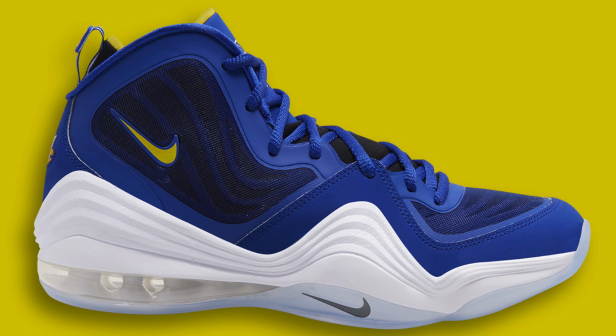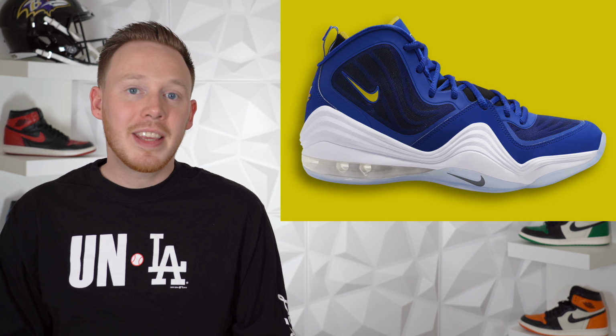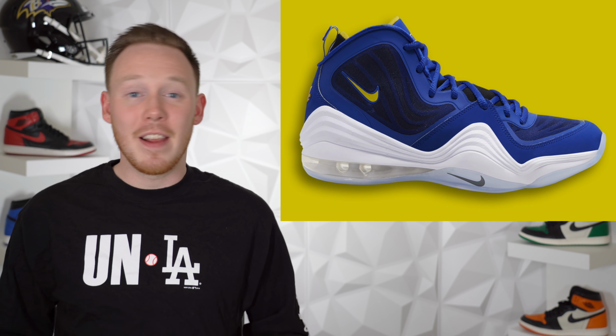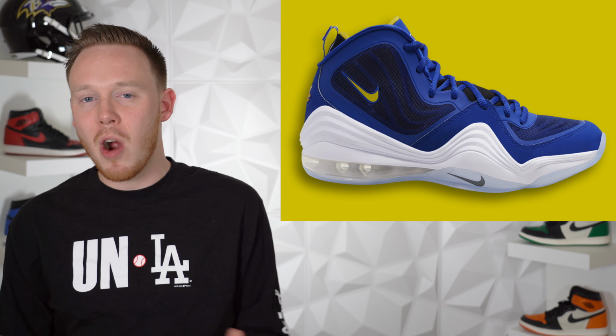Continuing on to February 18th, we've got the Nike Air Penny 5 Blue Chips. This Nike Air Penny 5 colorway was inspired by the 1994 film Blue Chips. The shoe comes in the Western University Dolphins colorway. It's a decent looking sneaker, and if you're looking to pick these shoes up, you shouldn't have too hard of a time because I don't think these shoes are gonna sell out.